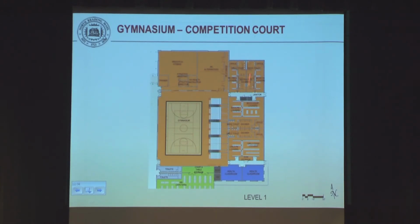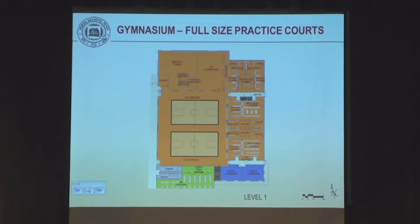Locker room spaces for the two schools, separate of course, middle school and high school. But for this slide, I'd like to show you that this is our competition court. This would be the competition basketball court that we would use for all kinds of games that we would have with other towns, both girls and boys. And what you see here represents bleachers that would come out from this wall that would seat the gymnasium during competition games.